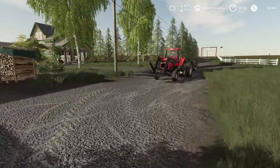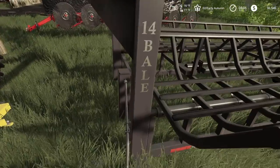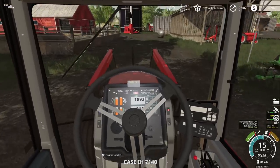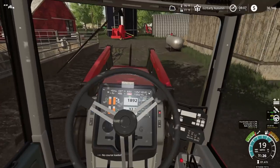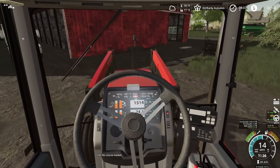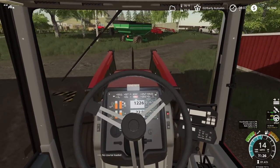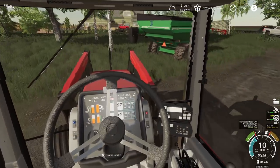So now I'm gonna go park this trailer that we didn't even use. All right, unhitch this. So I'm gonna just park this to the side here quickly. Don't know if I'll hook it up back to the grain cart just yet, but don't know how I'm gonna use this next, so I just won't waste my time.